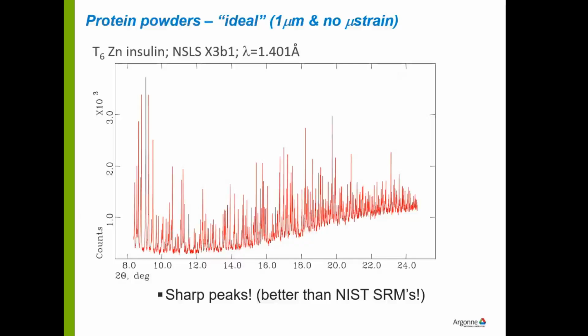Well, why is that? Because protein polycrystals are absolutely perfect. They have no defects. There's no strain broadening. They are around 1 micron, maybe 1.5 microns, something like that. So there's no size broadening to speak of. So you wind up with patterns that look like that.